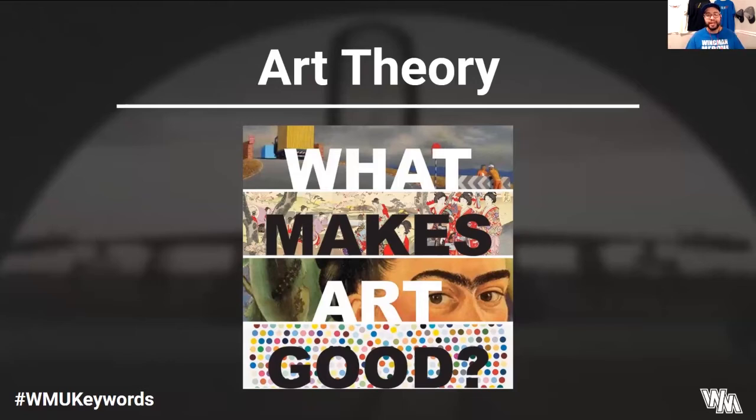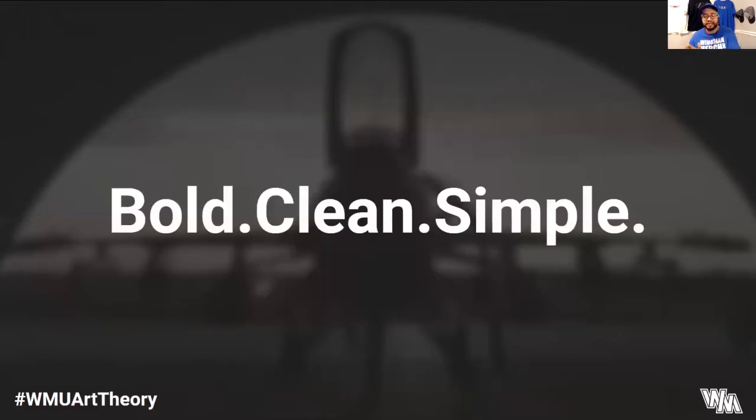So yeah, but getting into, again, specifically for print on demand, what I have seen make art good is summed up into 3 words, and that is bold, clean, and simple. And this has been my mantra for the last 4 years that I've been designing and teaching people about print on demand. It's just to keep things bold, clean, and simple. And while these are simple words, I do want to show visuals behind each one and what they mean to me.